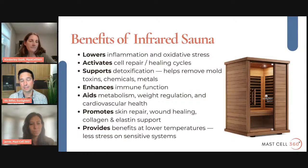So I always like to talk about what infrared is in general too. So infrared is light. In this form with the sauna, it's also heat and warmth. So a lot of people think about, okay, I know my traditional saunas. I can't do that. Especially this community and the sensitivities. Thinking of getting in a 200-degree sauna is just nonsensical. So with infrared, it's gentle.